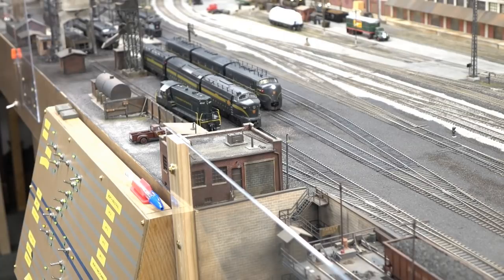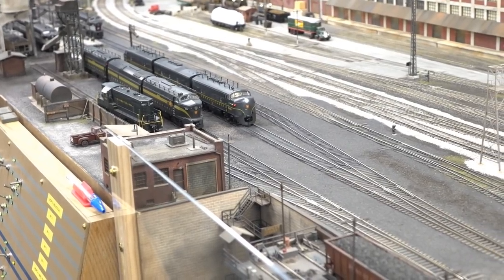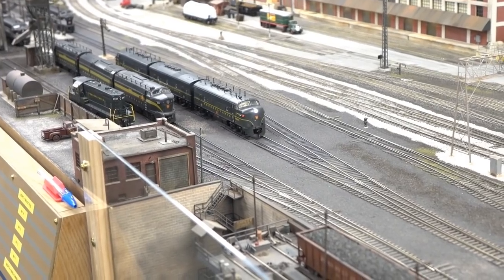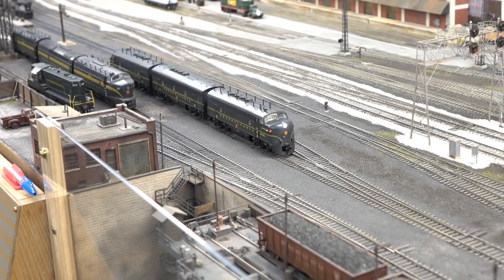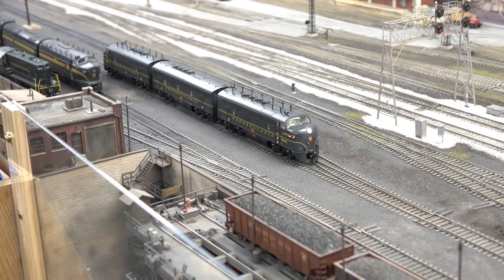Okay, outbound crew is on board. I'm going to get this puppy out of Dodge here. This is an ABA set, Broadway Limited. It's an AB set and a separate A unit.